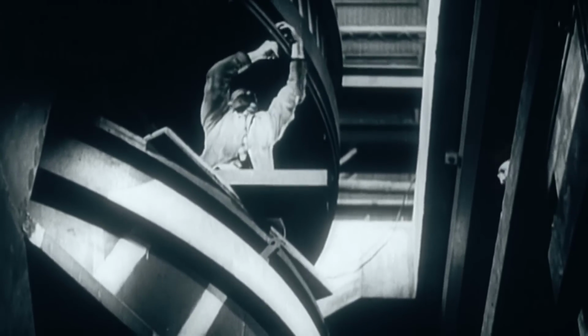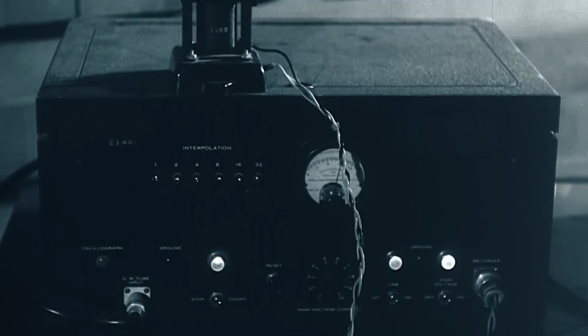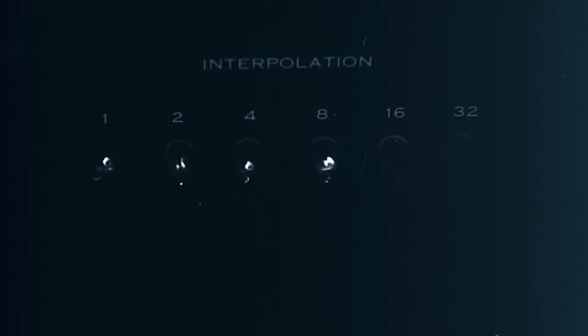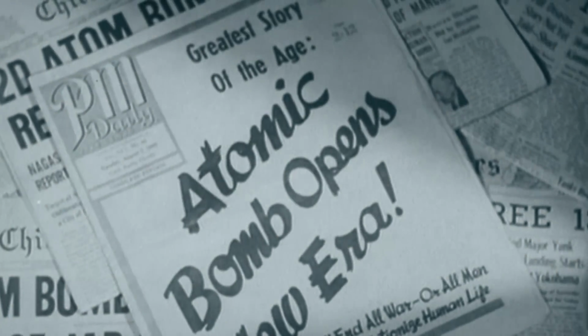And in December of that year, under a Chicago football stadium, the world's first controlled nuclear reaction was achieved. With the war looking more and more like it would end in an Allied defeat, what followed was the birth of the single biggest weapons development project the world had ever seen.